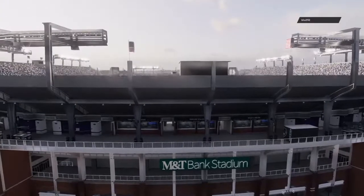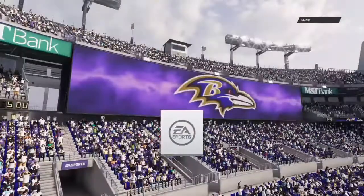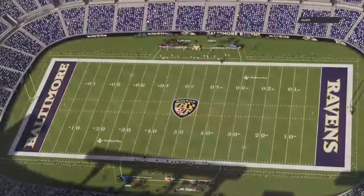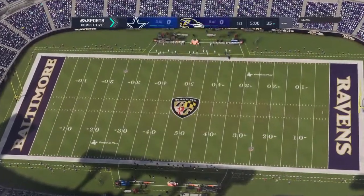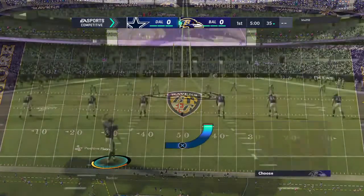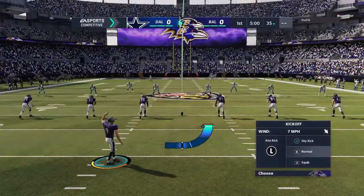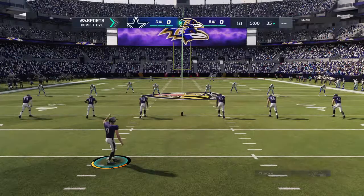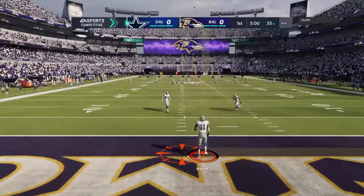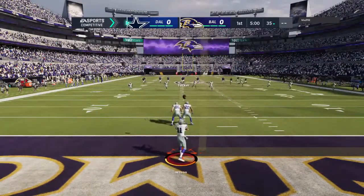It's the NFL on EA Sports as we are in the inner harbor of Baltimore at M&T Bank Stadium. The two teams emerging from their respective tunnels a minute ago to the approval of this Baltimore crowd. They're all set as the Ravens will match up with the Dallas Cowboys. Justin Tucker set to boom this one away. And off we go from M&T Bank Stadium.